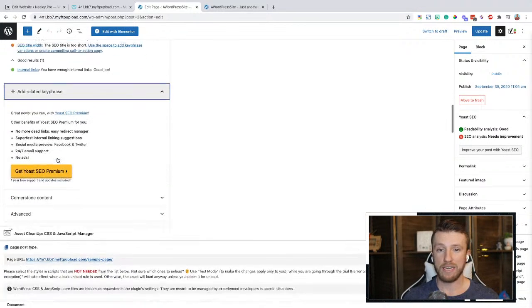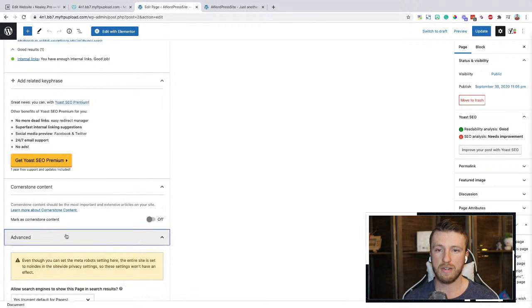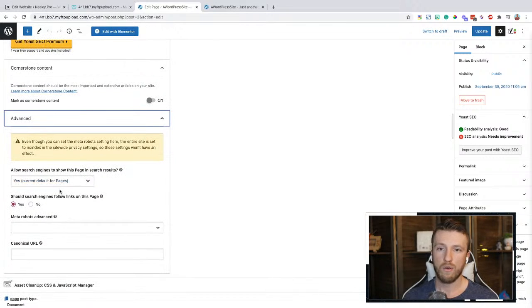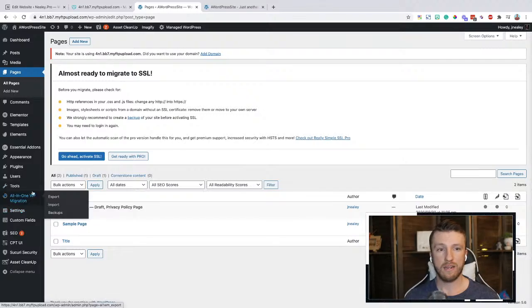You can also add related key phrases. You can set whether this is cornerstone content, so the most important and extensive articles on your site, you want to be cornerstone. And then just some advanced settings here, whether you want search engines to show this page, and things like that. But that's Yoast in a nutshell. It optimizes your website for search engines, lets you know whether you're doing good or bad when it comes to the technical details of the site itself, and just makes overall life easy. So back to plugins, let's see what we have next.